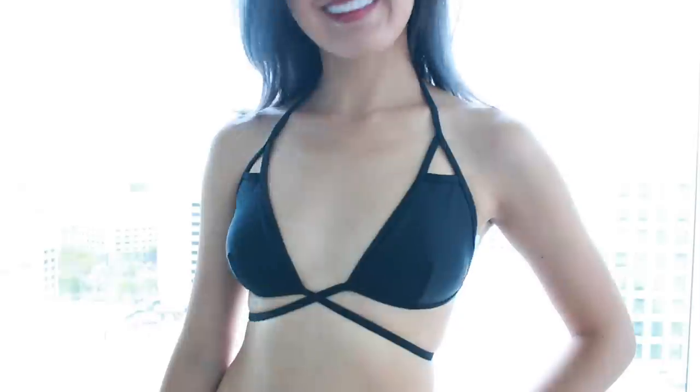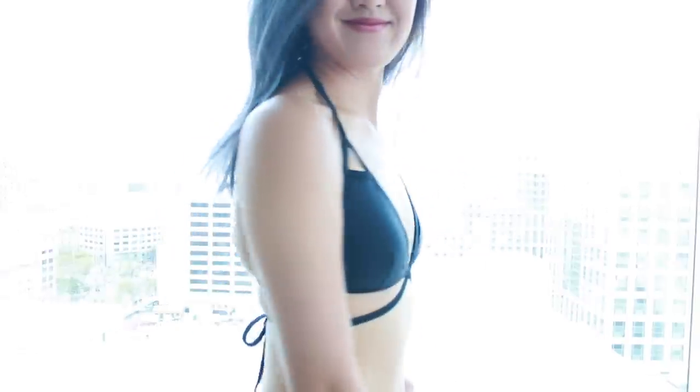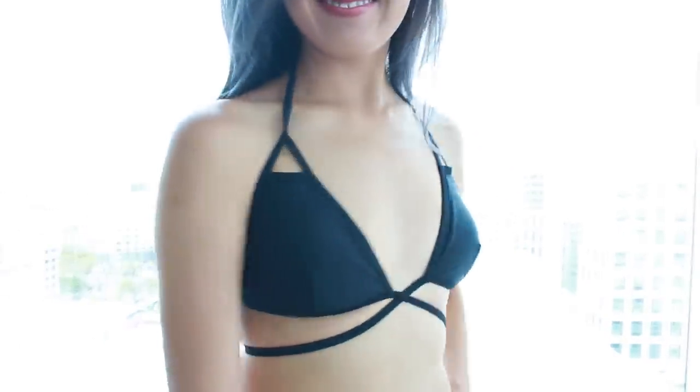I love a classic black bathing suit. So this one, you have a tie that goes over your neck, and then the back is just a strap. This strap right here that's down the center, you can actually wrap it around your body so that it has that extra strap that goes around that I think is really cute. I also feel like it makes your torso look a little bit longer. So I really like this bathing suit.